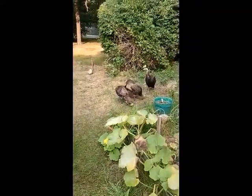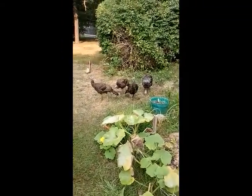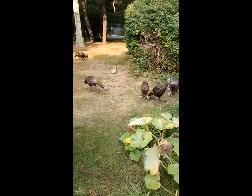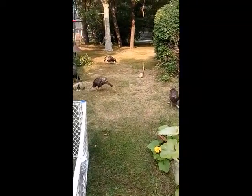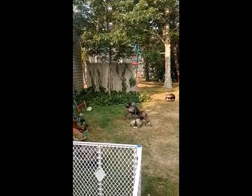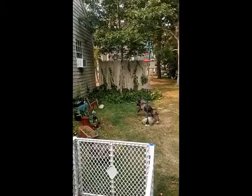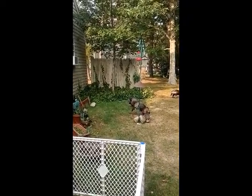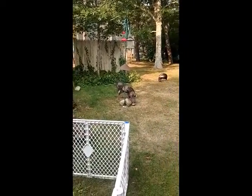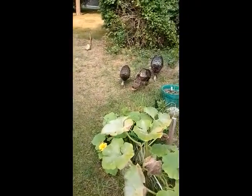all the food's been disappearing very quickly. And I don't know if they're in cahoots with a squirrel. There seems to be a squirrel that jumps from that little tiny tree right to the right of the air conditioner, hits the bird feeder, the seed goes on the ground. But look at this guy. This guy seems to have an injury.